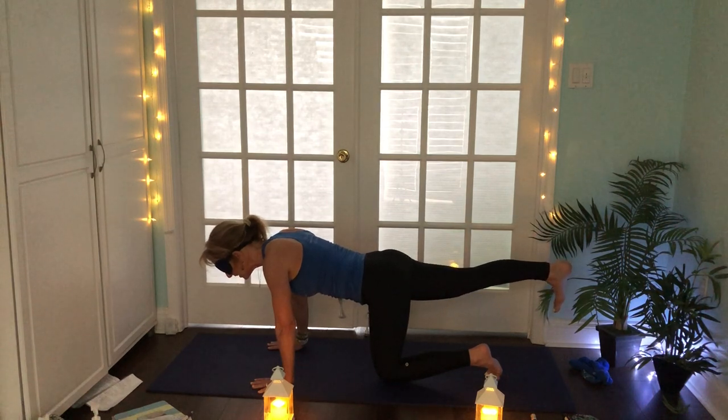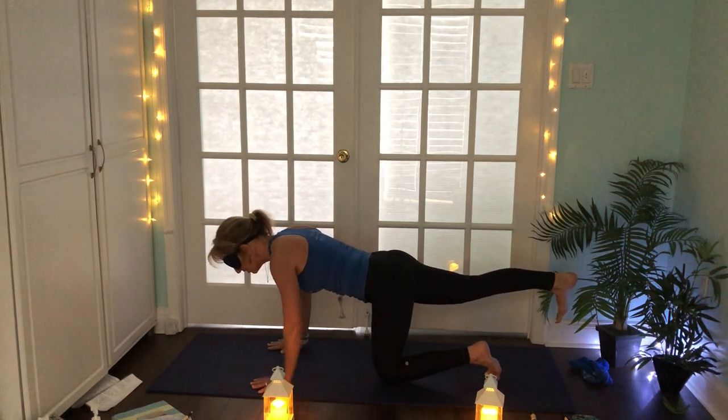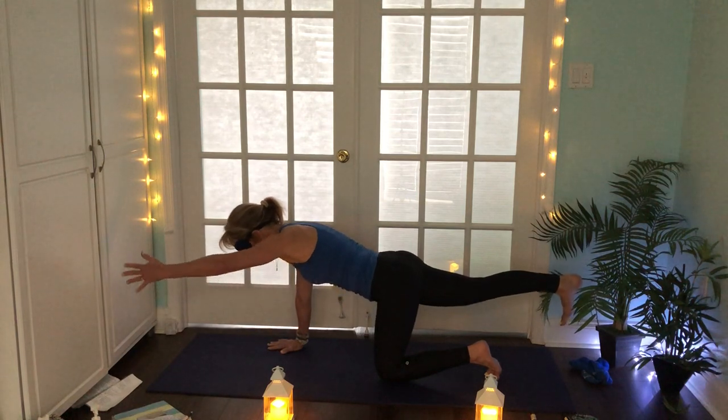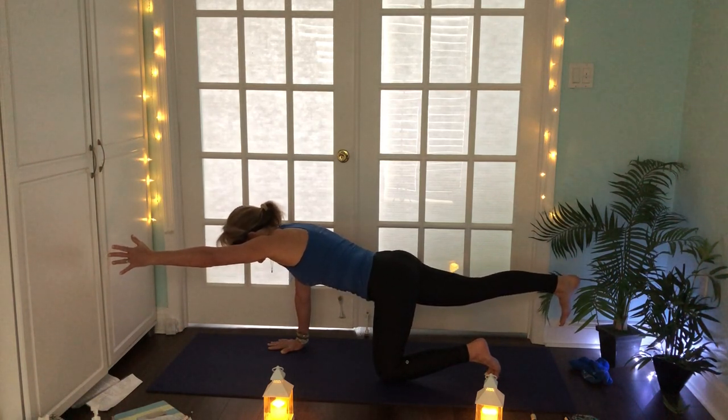We have our right leg extended, toes to the floor, squaring off as best we can, taking the left hand off the earth and shooting it forward, thumbs up. Making a long line from your left fingers to your right heel. And it takes a lot of strength. I actually feel a lot more shaking with my eyes closed than I do regularly.